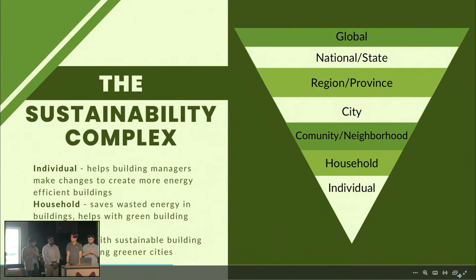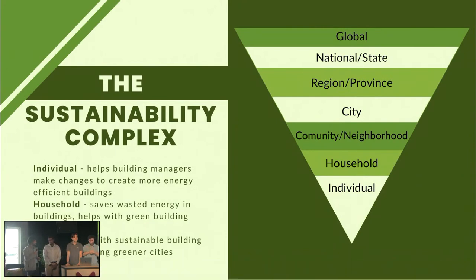So this slide touches on where we contribute within the sustainability complex. On the individual level, it helps building managers make changes to create more energy efficient buildings. On the household level, it saves wasted energy in buildings and helps with green building certifications. And on the city level, it assists with sustainable building codes and making greener cities.